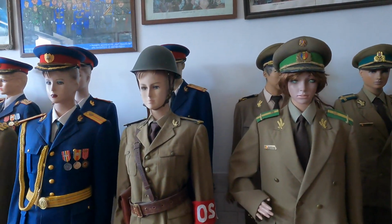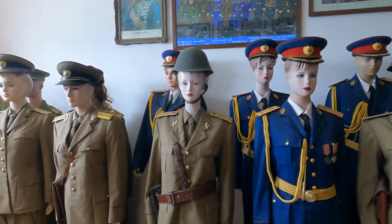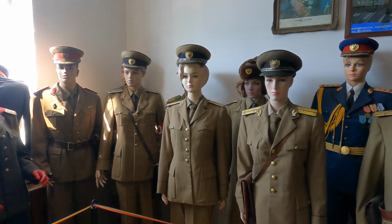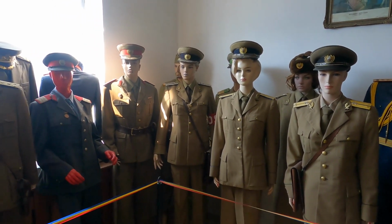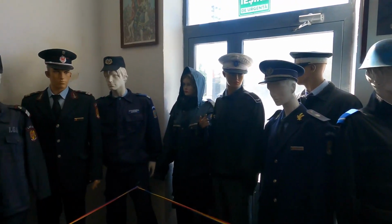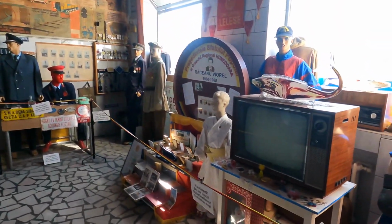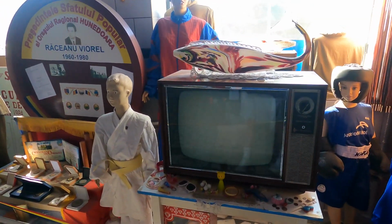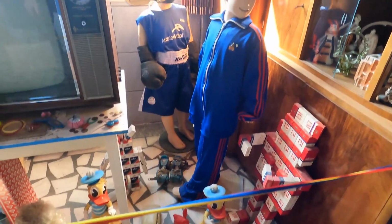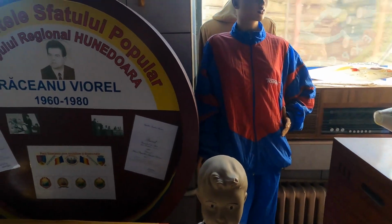Check out these old uniforms. Different ceremony uniforms from service uniforms, forces, things such as that. And then back on this side, see what some of the electronics look like back in the day. A big box television. Children's dolls, some of the sport outfits. No Nike or Adidas here.